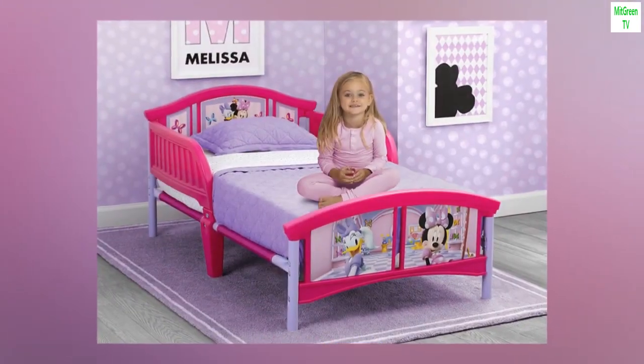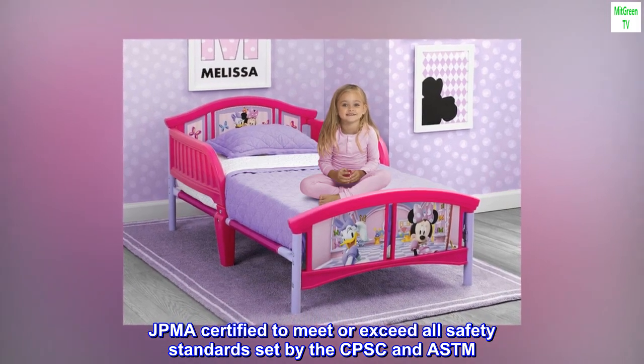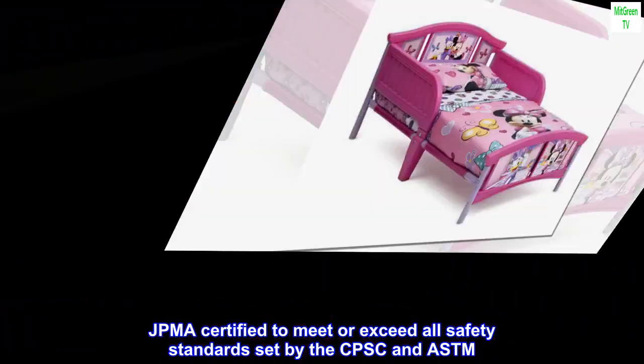Easy assembly. JPMA certified to meet or exceed all safety standards set by the CPSC and ASTM.